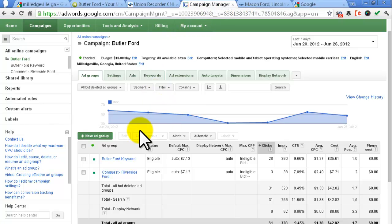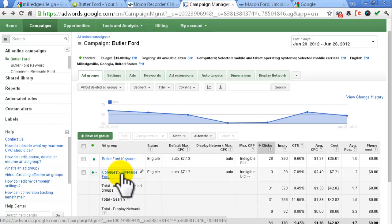But what I did was run two separate campaigns, both with the same verbiage, the same text in the ad. But really what I did was, first, with Google AdWords, you're able to hone down to a specific location. And so I wanted to run two ads that only appeared on computers that were physically located in Milledgeville, Georgia, just in that population area.